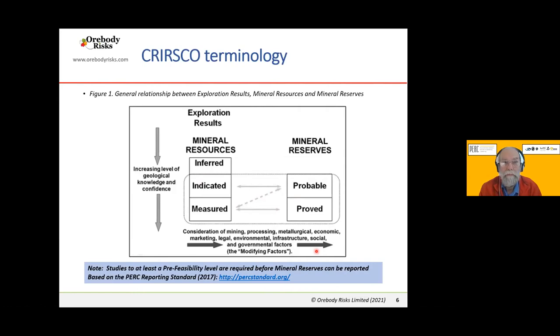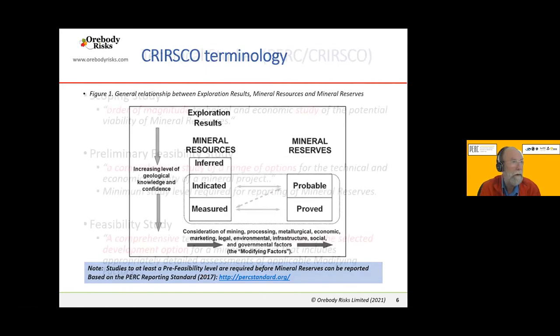What you should also note, in the footnote at the bottom, is that there's a requirement to complete a study to at least a pre-feasibility level in order to be able to publicly report mineral reserves. And the rest of the talk is going to explain a little bit about what elements go into a pre-feasibility study and the definition of the different study types recognized by CRIRSCO.